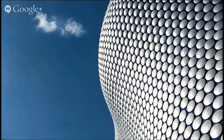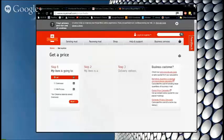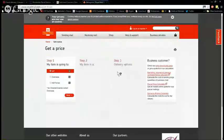So let's get to the real side of it. What I want to do first of all is give you some ideas where you can actually start looking for postage. Now, one of the issues you've got with postage is obviously you've got to get it right from the customer's point of view. So when you first of all list your items, when you list your products, what you want to be doing is ensuring that you have the correct pricing in place for the products.